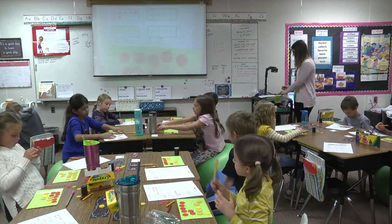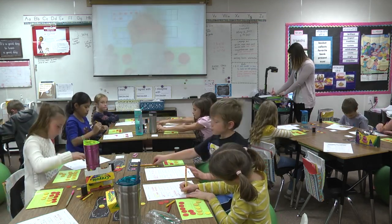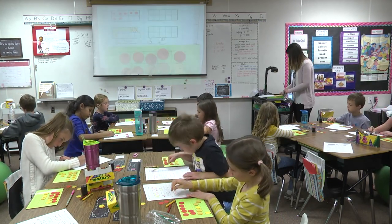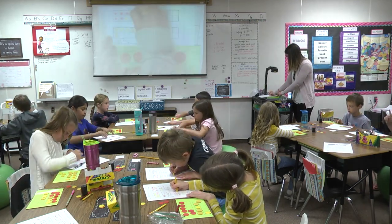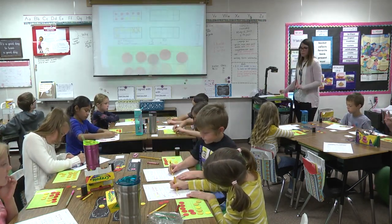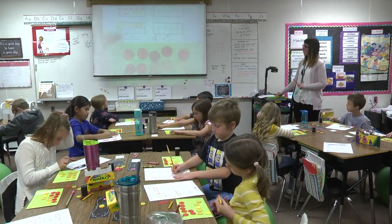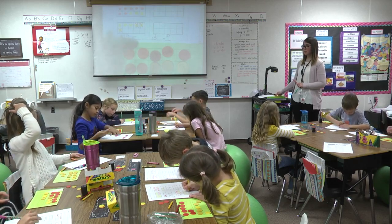Now that I have my 7 and my 6, I can do some crossing out. Looks like I need to cross out 3. After your drawing is complete, I want you to fill in those blanks in those two equations: 6 plus 7 equals blank, and 10 plus blank equals blank.